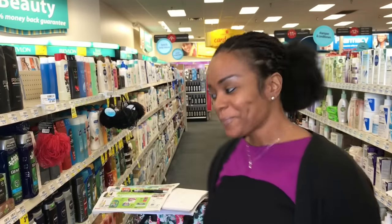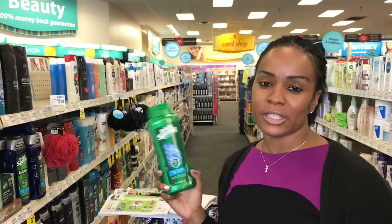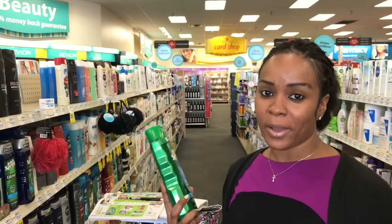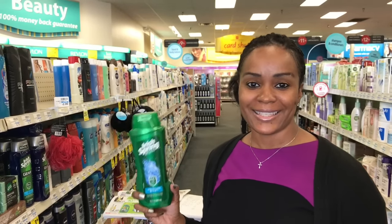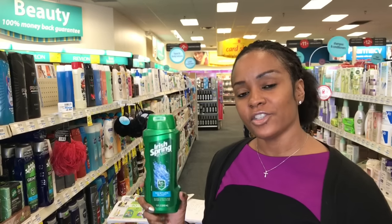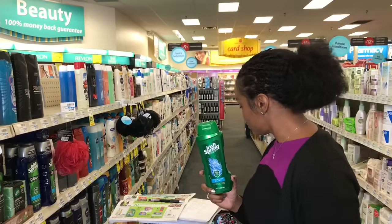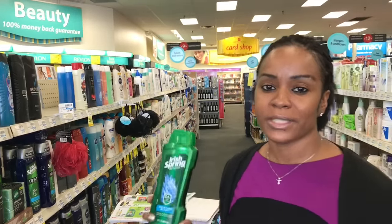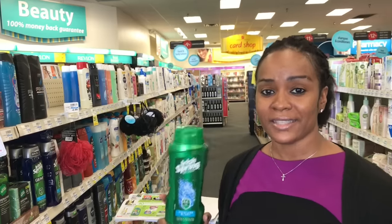I love switching up. All right, so the first deal we're gonna do today is the Irish Spring Body Wash. This week when you spend $10, you get $5 back in ECBs. We also have manufacturer coupons to go with it. They're on sale for $3.99. So I'm gonna get three of these and it's gonna come to $11.97. I'm gonna use three $1 off manufacturer coupons from today's Smart Source. That's gonna bring it down to $8.97.